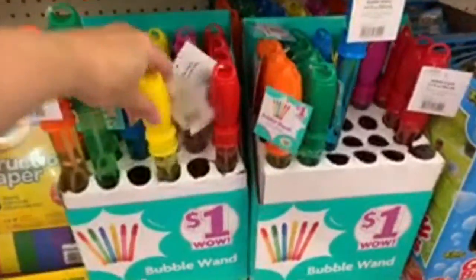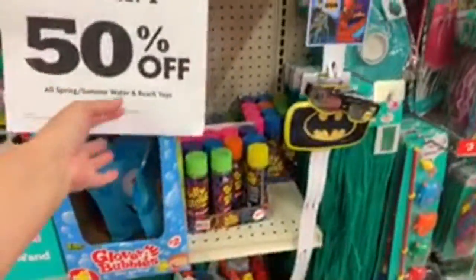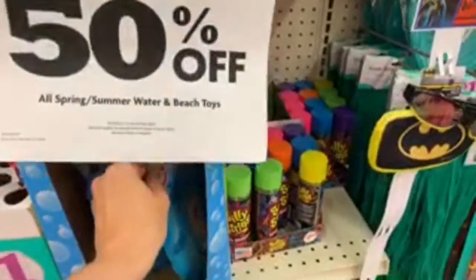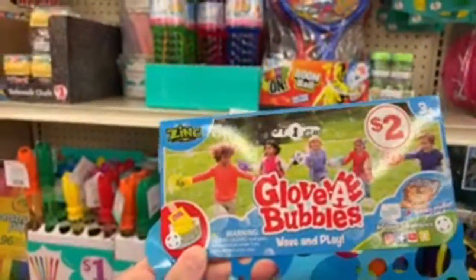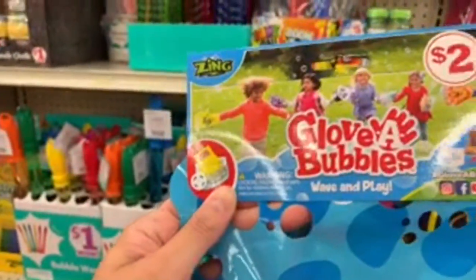$1 for the bubble wands. Honey, I have snacks in the car. I'm not going to buy any food items in here today. Well, you can look around. Glove of Bubbles. Oh, I remember when Five Below had these. Glove of Bubbles. Wave and play. So what do you do? You dip it in a bubble solution. Oh, bubble solution included.